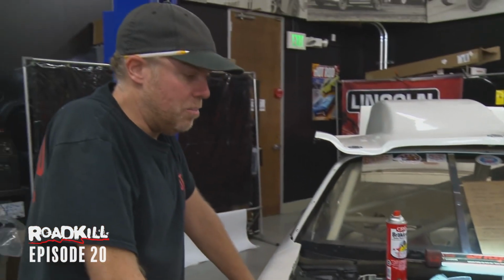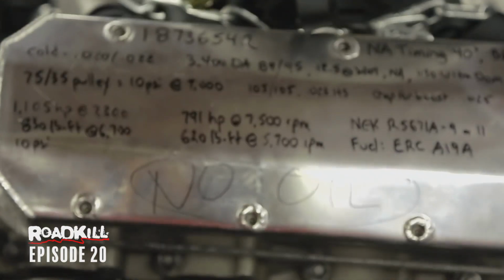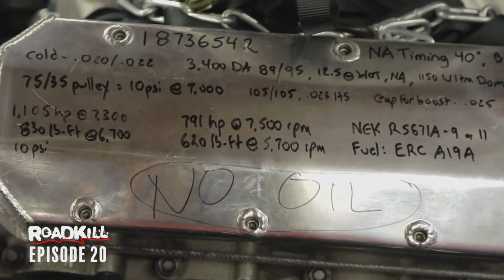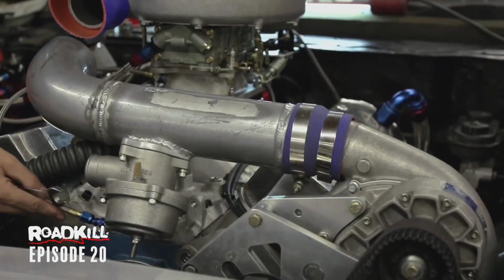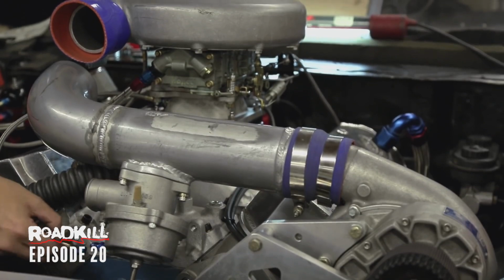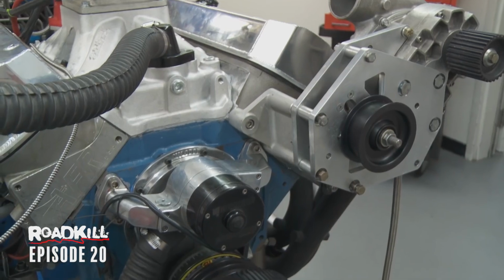What we've got here is a big block Chevy. It's 489 cubic inches, which is a 454 with a 1/4 inch stroke in it. The big deal is the Vortex supercharger, which is making 10 pounds of boost, and I'm blowing through a carburetor, which is a little bit unconventional. But the thing is, in the classic category that I'm racing in, you have to have a carburetor, and so this is what I've chosen to do.